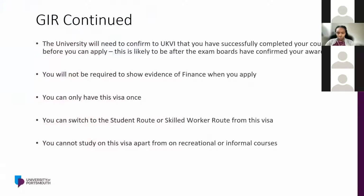So what happens with the graduate immigration route is that your university will need to confirm to UKVI that you have successfully completed your course before you can apply for the graduate immigration route. This will usually be after the exam boards have sat and have confirmed that you've been awarded. So that's what successfully completed means. It doesn't just mean finished and that you've got your results. It means that the award has actually been agreed.